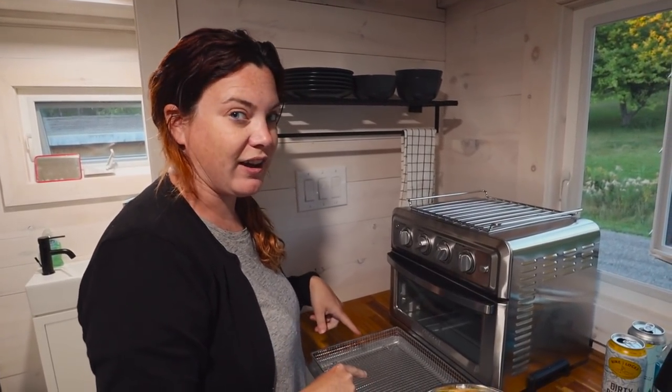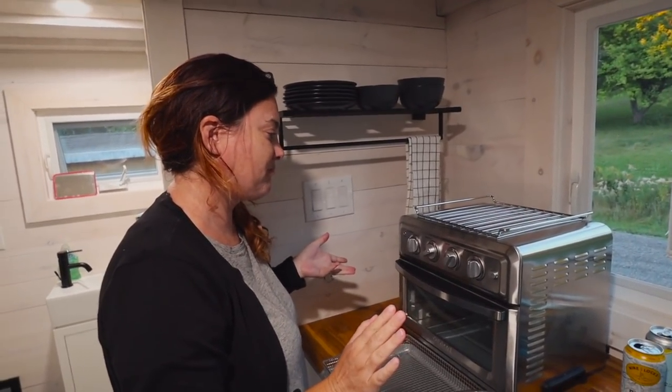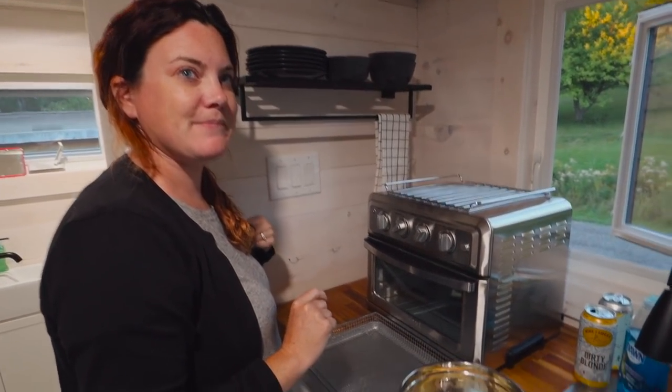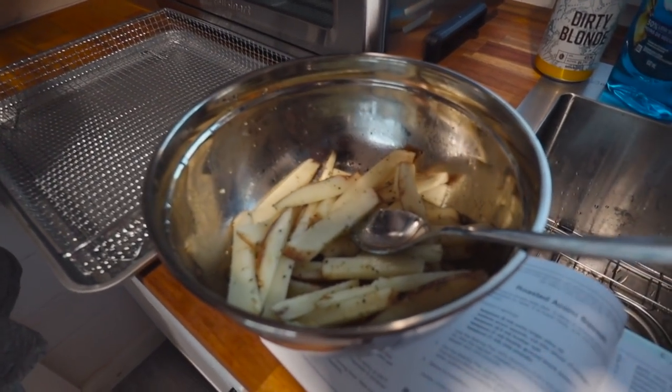No. So we're gonna make french fries. This could be a total fail. We're a little late to the game with the air fryers. They were all the rage, and maybe they still are, but here's the fries. They're looking pretty good.